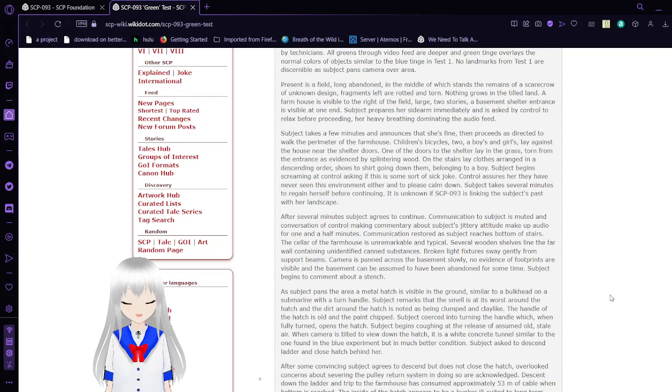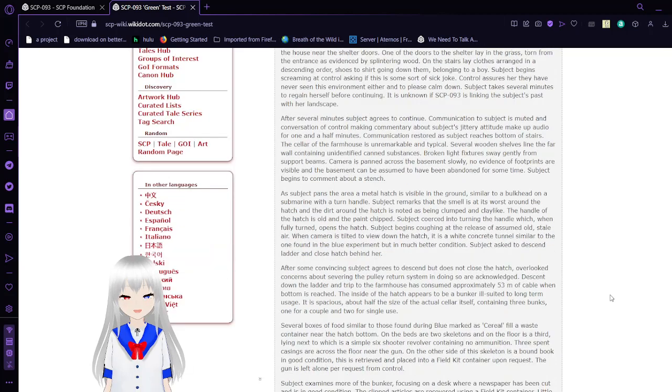One of the doors to the shelter lay in the grass, torn from the entrance, as evidenced by splintering wood. On the stairs lay clothes arranged in descending order, shoes and shirt going down them, belonging to a child. Soldier begins screaming at Control, asking if this is some sort of sick joke. Control assures her they have never seen this environment either, and to please calm down.